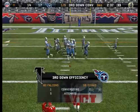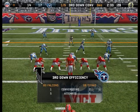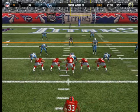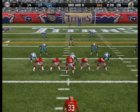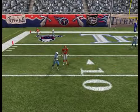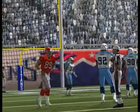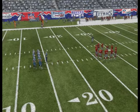So on 3rd down, they'll be looking to get it to the 8-yard line or further. Turnover. Here we come. So they're now inside the 20 and down by 3. With the pass, incomplete pass. Atlanta comes up short on 3rd down again. The intended receiver on the play.